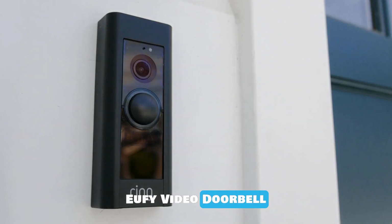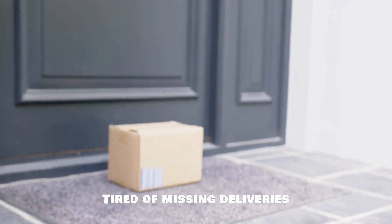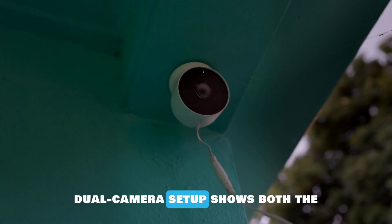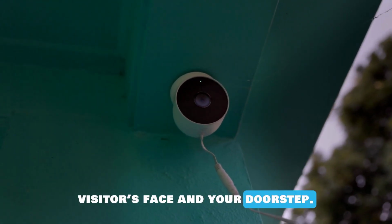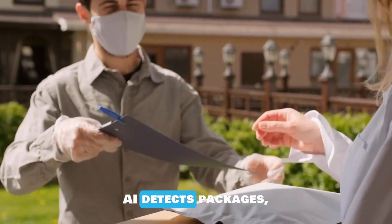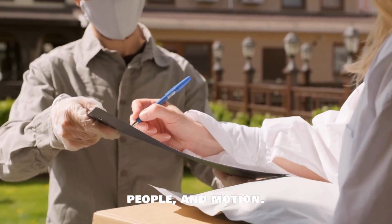Eufy Video Doorbell Dual. Tired of missing deliveries or not seeing who's really at the door? This dual camera setup shows both the visitor's face and your doorstep. Local storage means no monthly fees, and the AI detects packages, people, and motion.